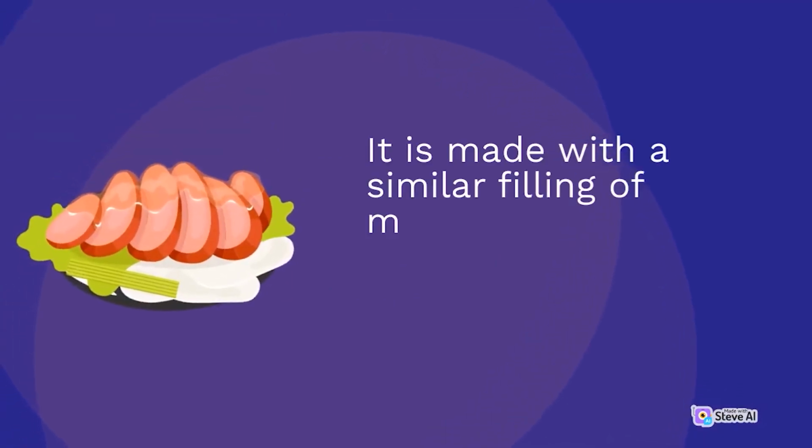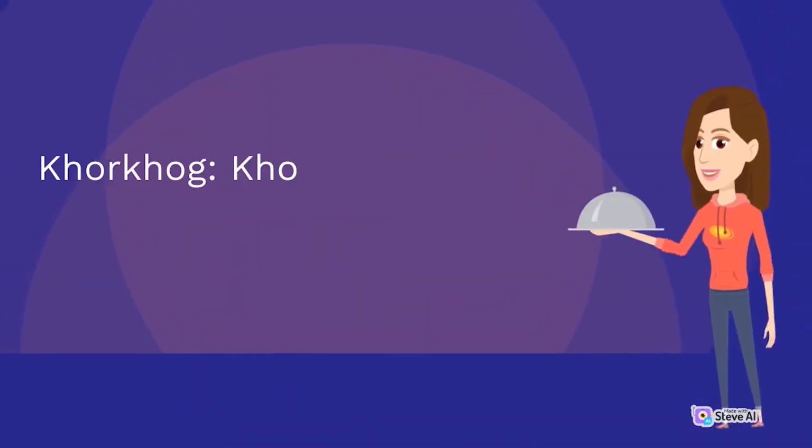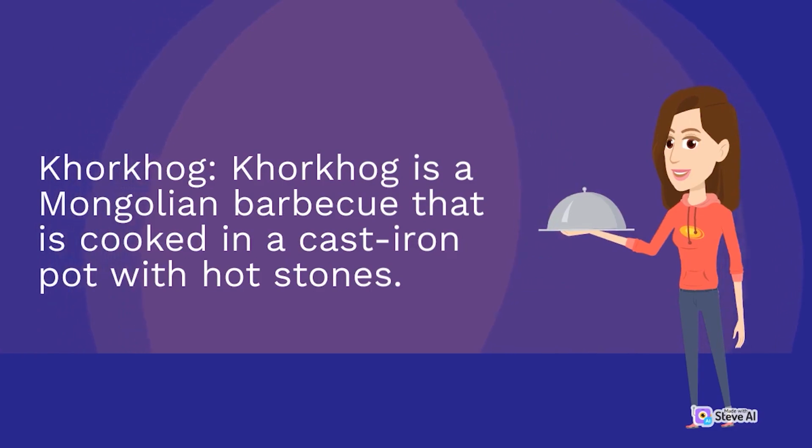It is made with a similar filling of minced meat and vegetables and has a crispy, savory crust. Kurkhog is a Mongolian barbecue that is cooked in a cast iron pot with hot stones.